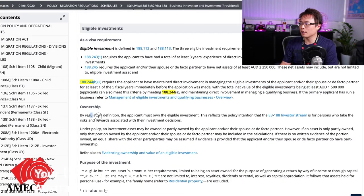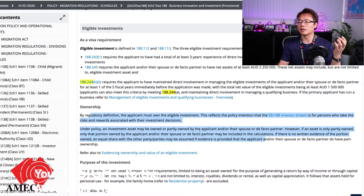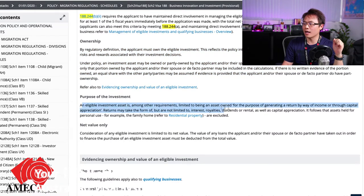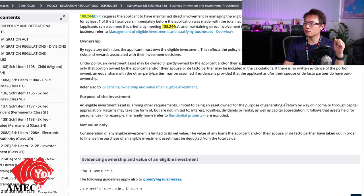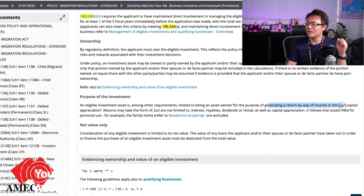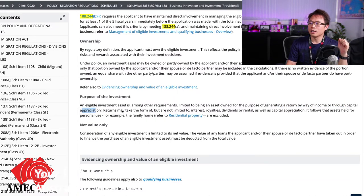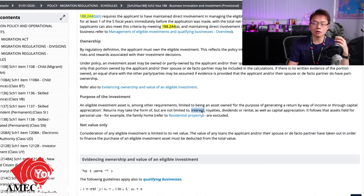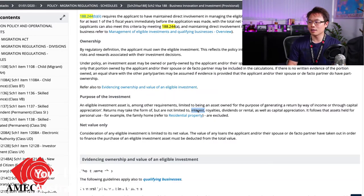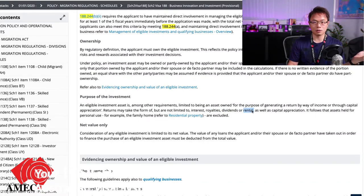Ownership here is pretty easy to show. And the purpose of investment is what I have just spelled out. The asset has to be owned for the purpose of generating return by way of income or capital appreciation. The return is not limited to one kind, so it can be interest, such as a term deposit or money put in the bank, which earns you interest. You can earn royalties, dividends through business, rental from real estate properties, as well as capital appreciation.